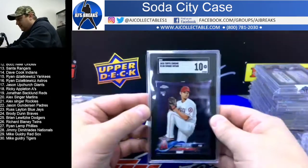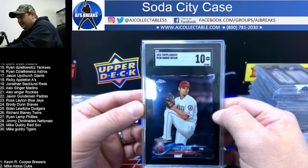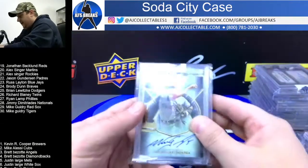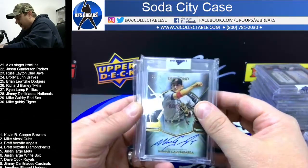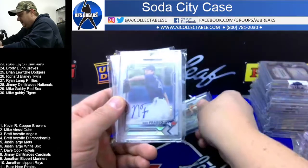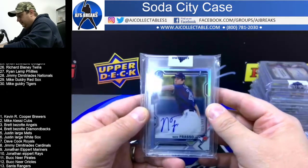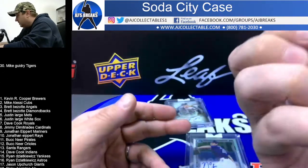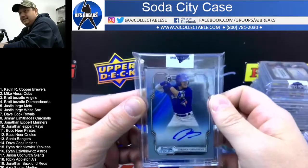We got the Nasty Otani, 10 SGC rookie from Topps Chrome. Got Nomar Garciaparra to 25 on card, Diamond Icons. Nick Frasso first refractor to 499, 2021 Bowman. And Jordan Groshans, Sterling on card out of 2019 Sterling.